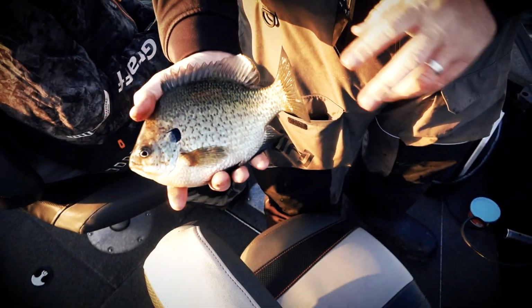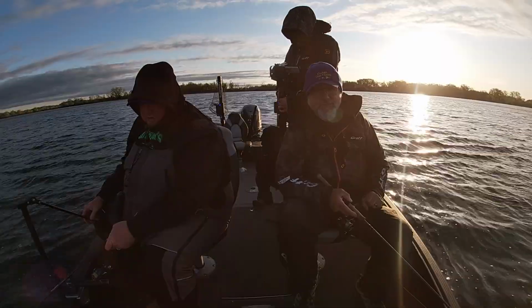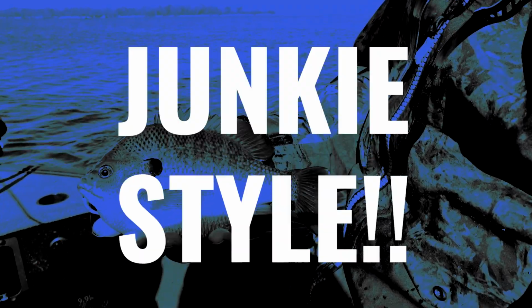Guide service. Today we're after trophy bluegills out in the Madison chain of lakes. Hopefully we're going to catch some. First we're going to try a little bit deeper water with some slip bobbers, and then maybe a little later on we might move into some back channels and see what we can do. Should be good.